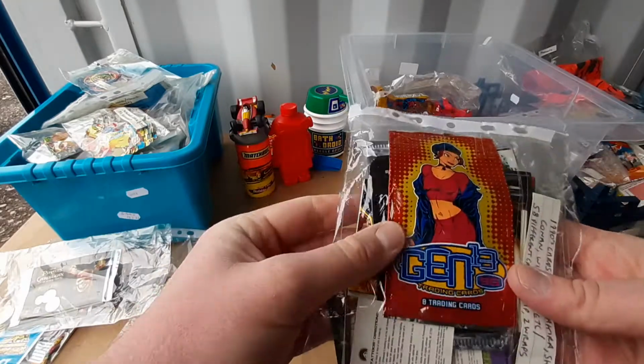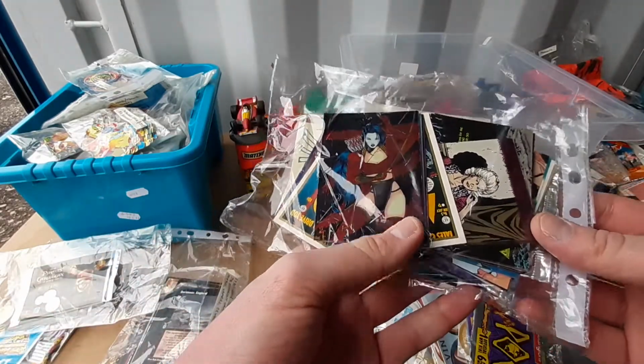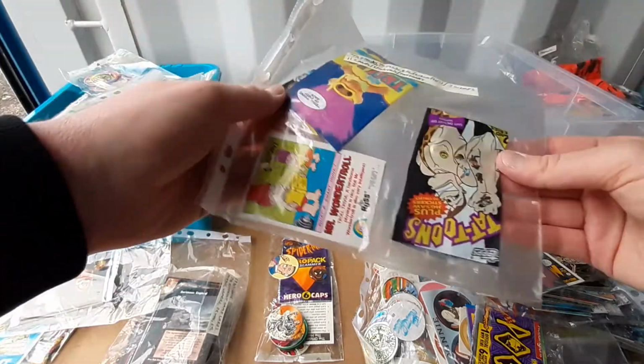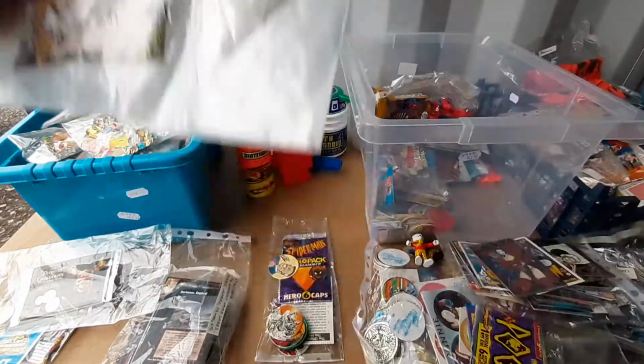Another pile of cards. These are from a thing called Gen 13. I've absolutely no idea what that is. I'm sure they're worth absolutely nothing. Some Spider-Man Pogs. Some Topps tattoos and some Rusty Trolls trading cards.